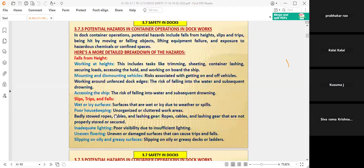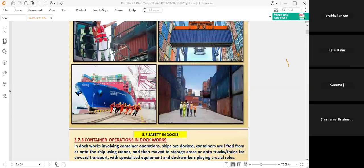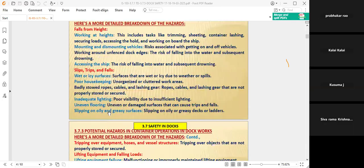Poor housekeeping also matters, because debris and clutter should be cleared and the place should be very tidy. Badly stored ropes, cables, and lashing gear are a problem; ropes and cables should be in good condition, otherwise slipping occurs while handling them. Therefore a lot of accidents will occur. That's why the equipment and appliances used should be very carefully chosen, strong, and given adequate maintenance by the workforce or maintenance force.